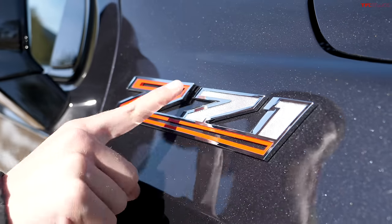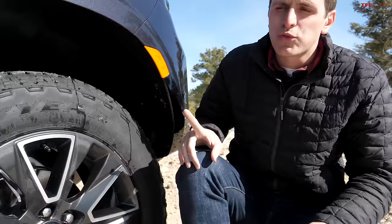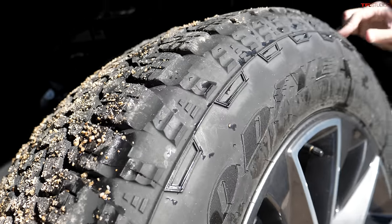This is the Z71 with the off-road performance package. Let's see what that gives you. Goodyear Wrangler Trail Runner AT tire wrapped around a 20-inch wheel. A little big for off-roading in my opinion. However, the tire is fairly aggressive, and behind the tire, you'll find four-corner air suspension.